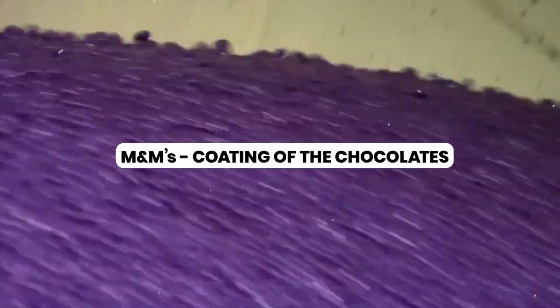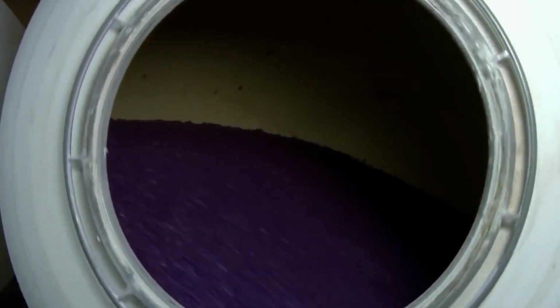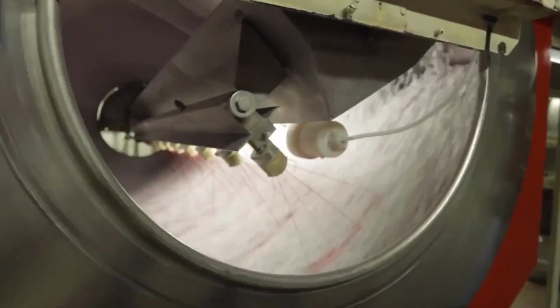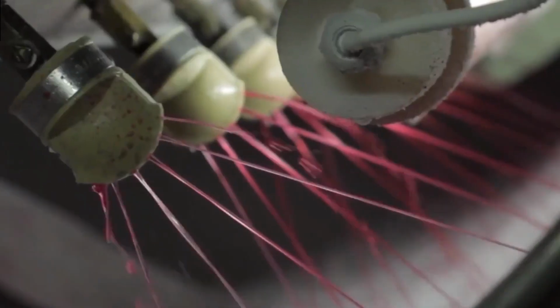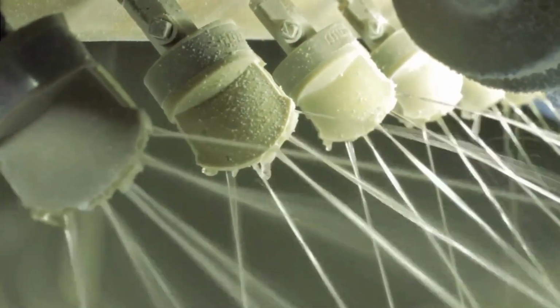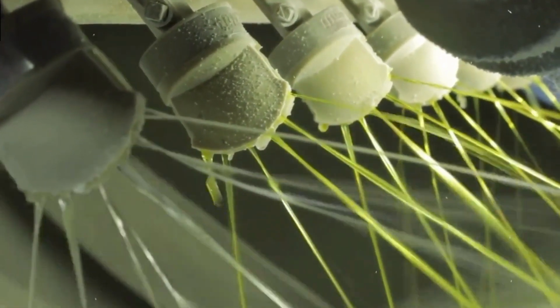The coating of the chocolates. Once the chocolates are firm and solid, we move on to the long and arduous process of coating. The chocolate candies are transferred to the coating zone by a conveyor belt and put through the panning process. During this panning, molten candy liquid composed of sugar and corn syrup mixture is poured and sprayed onto the chocolates while they are rotated in enormous containers.